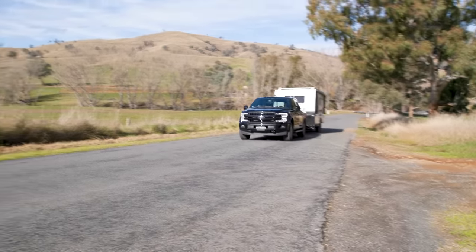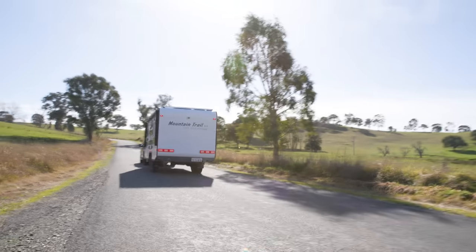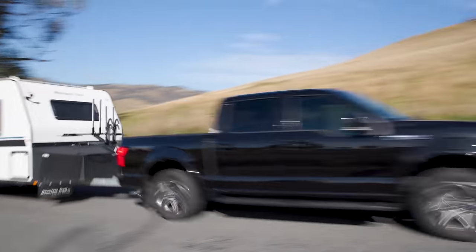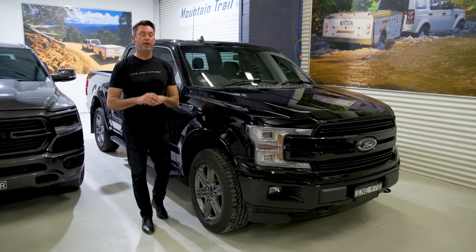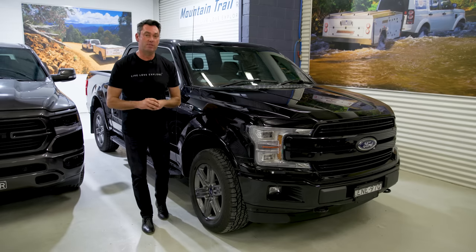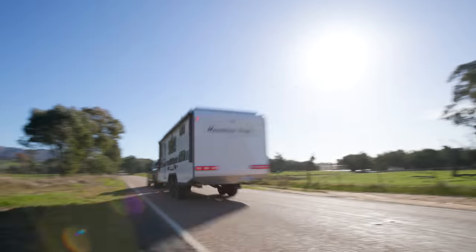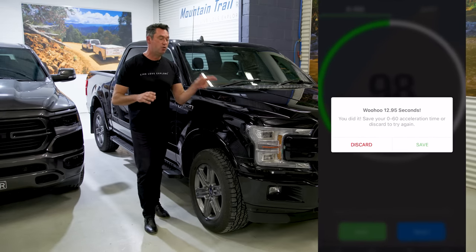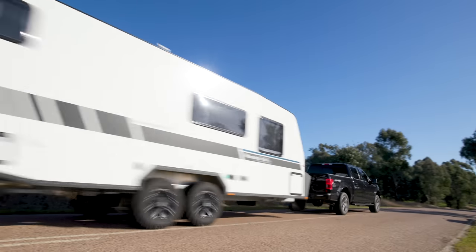Engine performance. On the two tests we did, the hill climb, it actually gained speed. It went from 80 kilometres an hour up to about 87 k's, and it's a very steep hill. Now the 0 to 100 actually blew us away. We didn't reveal the results while we're doing it, but we'll tell you what they are right now. It came in at 12.95 seconds, and this vehicle puts out 287 kilowatts, a great result.